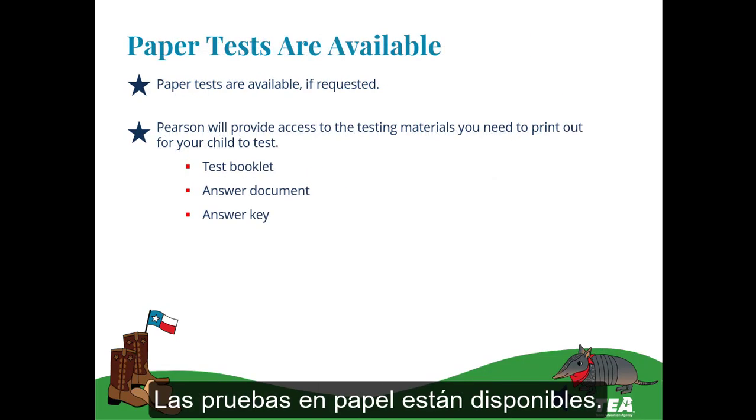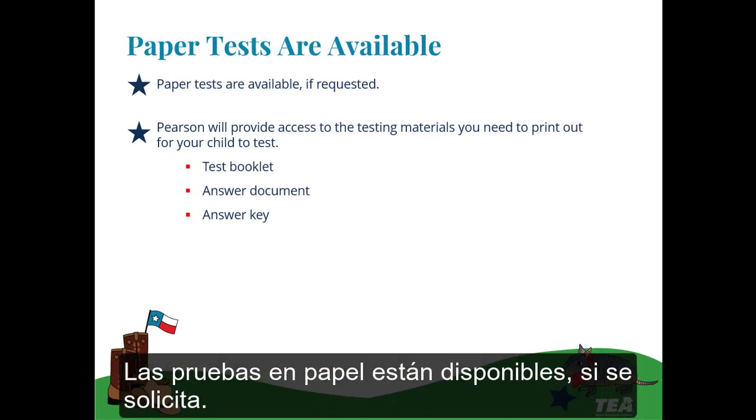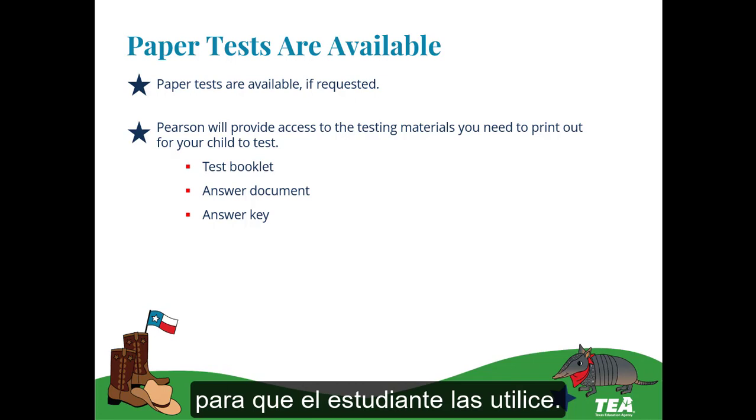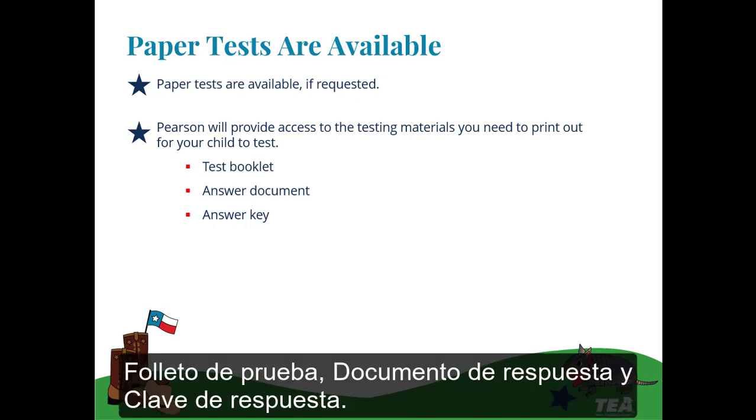Paper tests are available if requested. Pearson will provide access to the testing materials you need to print out for your child to test. They include the test booklet, answer document, and answer key.